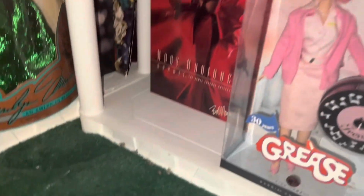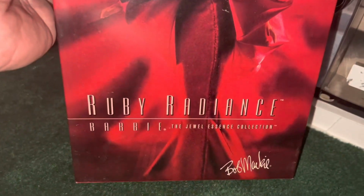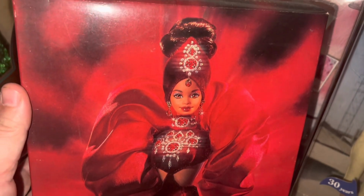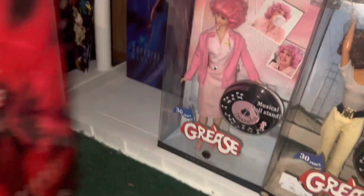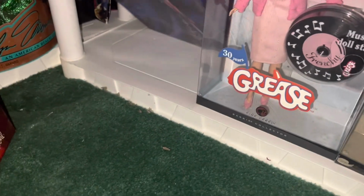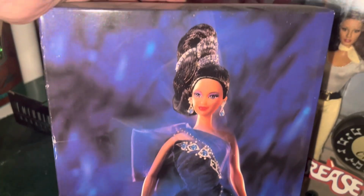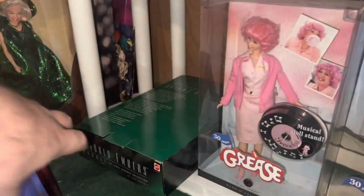All right, let's see what we have back here. We have some Mattel dolls. This one is called Ruby Radiance, and she's worth about $40. And I'm pretty sure I have the whole set. I usually do. This one is Sapphire Splendor. She's worth $25.